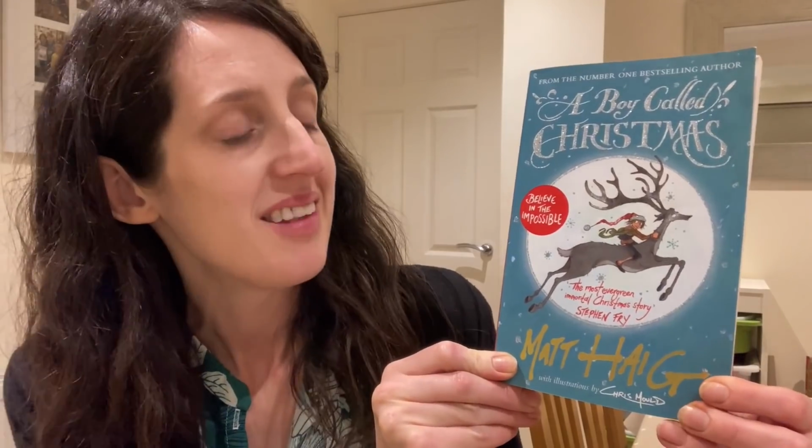And it's this book here, A Boy Called Christmas by Matt Haig. It's a really nice one. I really like it too. I'd happily read it just by myself anyway, even though it's a children's book. I think it's been made into a film this year and it's out at the cinema at the moment. We haven't been to see it, but we just really like the book version anyway.